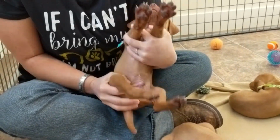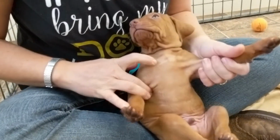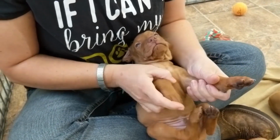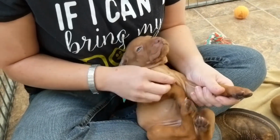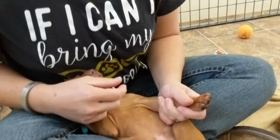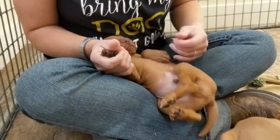If we roll him back, he's got a tiny little line right here across on the chest. You may notice, I don't know if the camera can pick it up or not, they have a little bit of longer, lighter hair on their chest right now. Again, that's just a phase of development with their hair changing from their baby fur to their more grown-up fur, and that's not a concern.